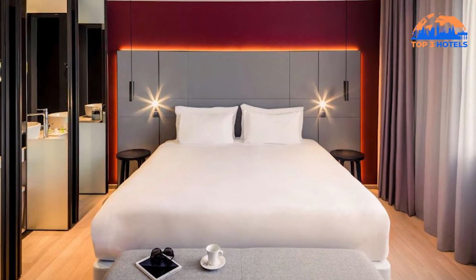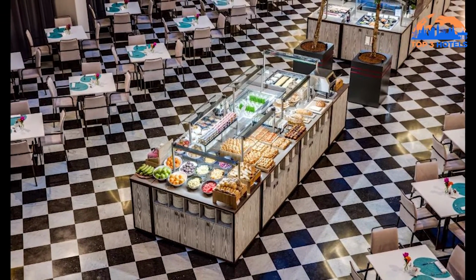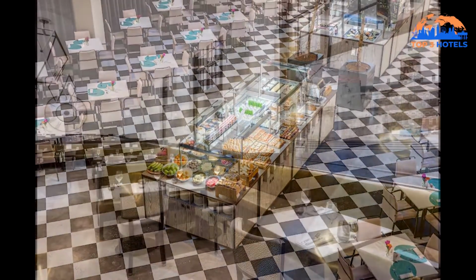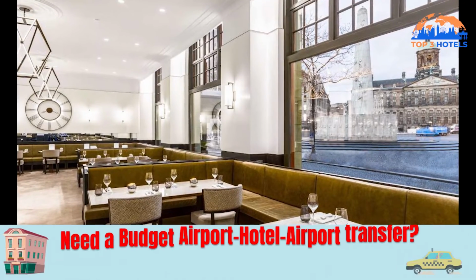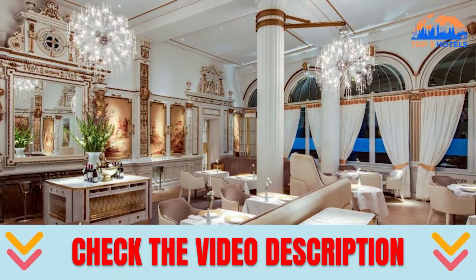The Anantara Grand Hotel Krasnapolsky, Amsterdam is situated across the street from many tram stops. Walking takes 15 minutes to get to Central Station. The hotel is a 25-minute drive from Schiphol Airport.